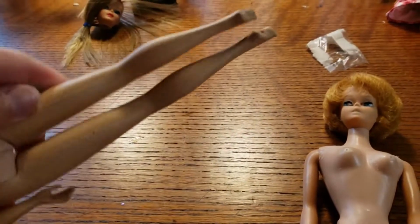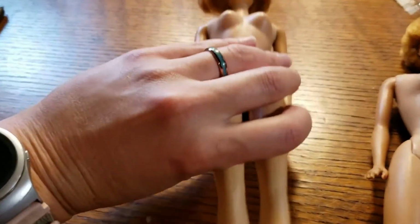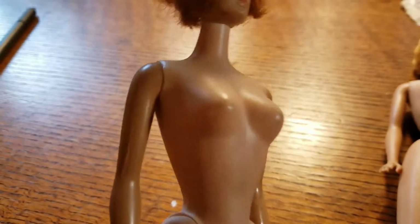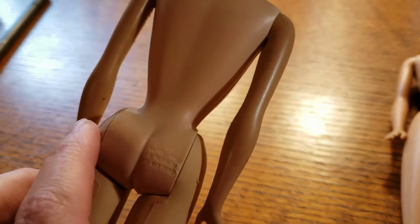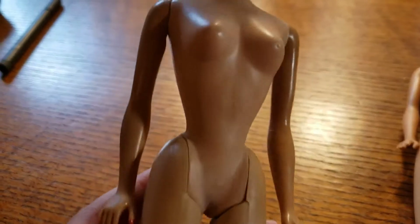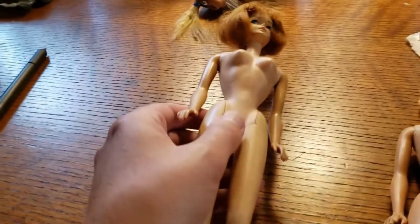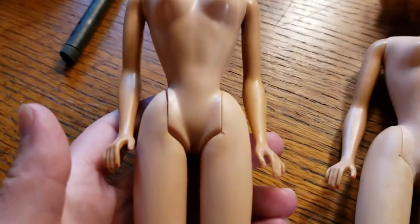I want to do a little voiceover. So, the American Girl dolls and the American Girl Midges were the first of the dolls to have bendable legs. Up until then, all of the dolls, with the exception of maybe some Francies, but this was the time in 1965, 66, they started making bendable legs. So it was kind of a big deal.